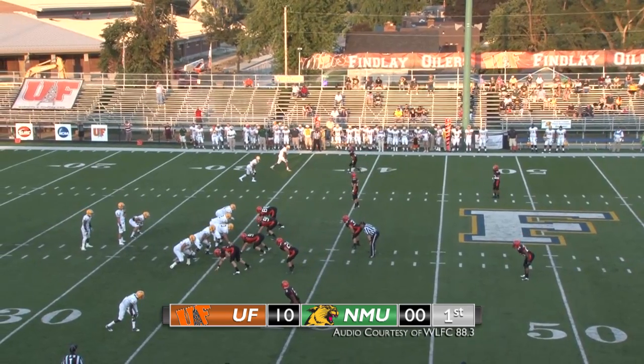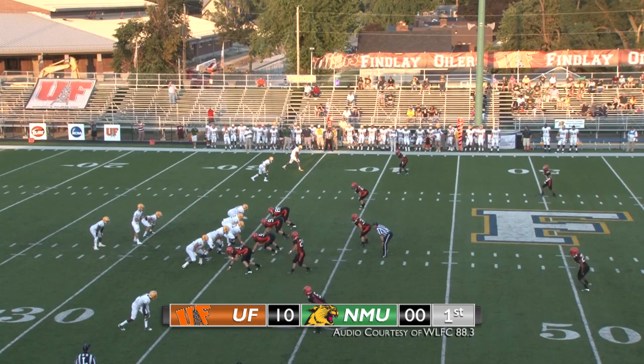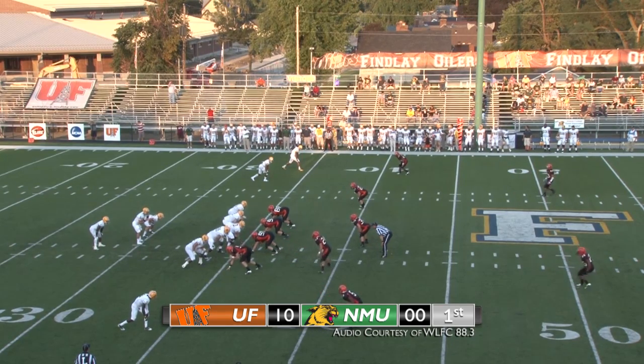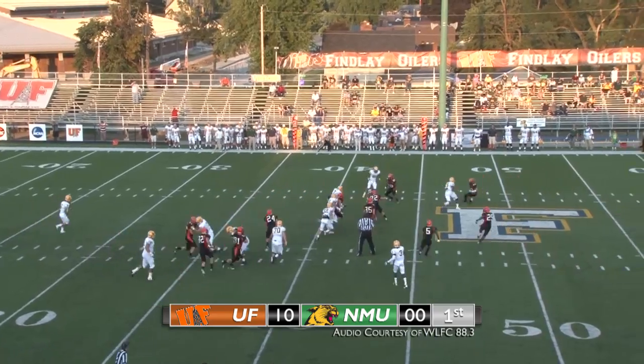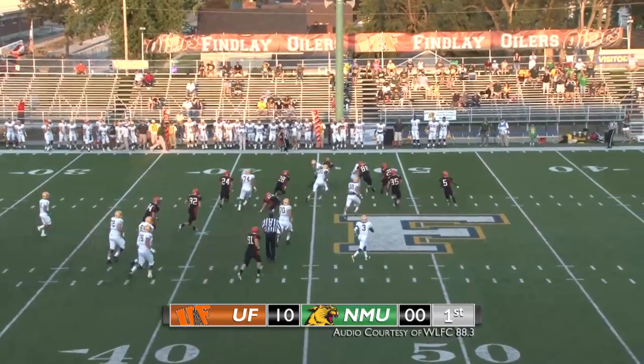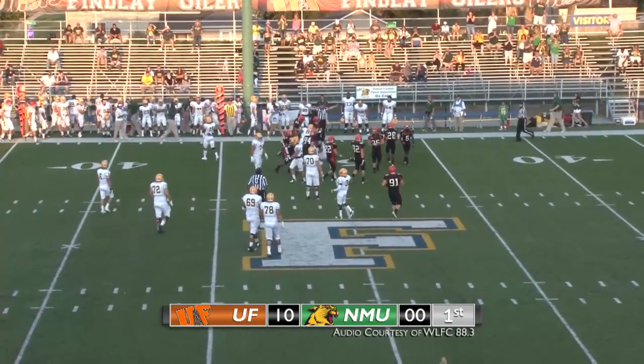2 to the top, 1 to the near side. 2 backs in the backfield, 1 on either side of Morley this time. Oilers show blitz, then back out of it. Fake the throw, then the late handoff to Young. Starts middle, bounces outside, picks up a nice block from his wide receiver, breaks a tackle, and drives out to midfield. Nicely done by Prince Young.